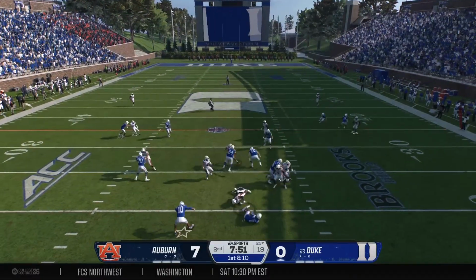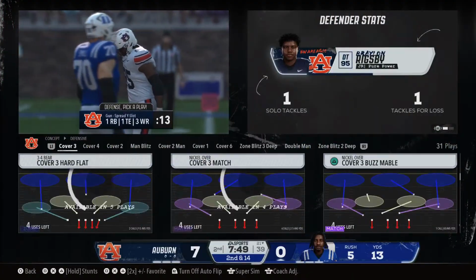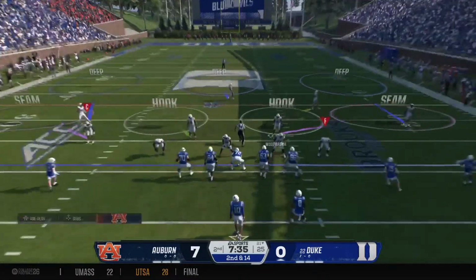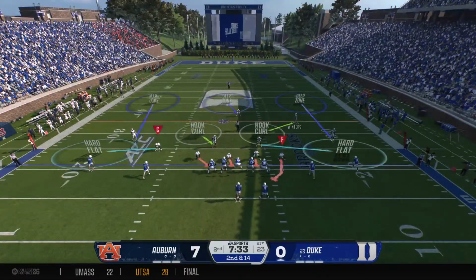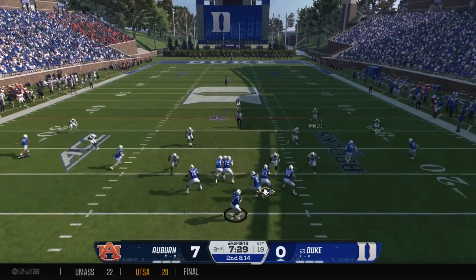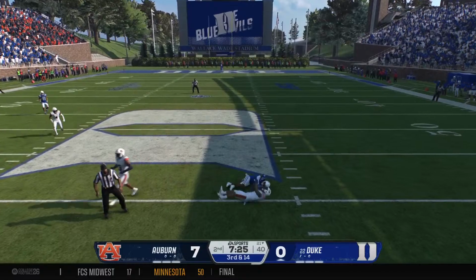Takes the handoff. It's Edwards. And there was nowhere to go. Just stopped in his tracks in the backfield. And this offense on first down, man, they go backwards. And they built a deficit, and they've been sluggish. And they just need something to get going, to get started, because they've kind of looked out of sorts and out of rhythm this whole game.